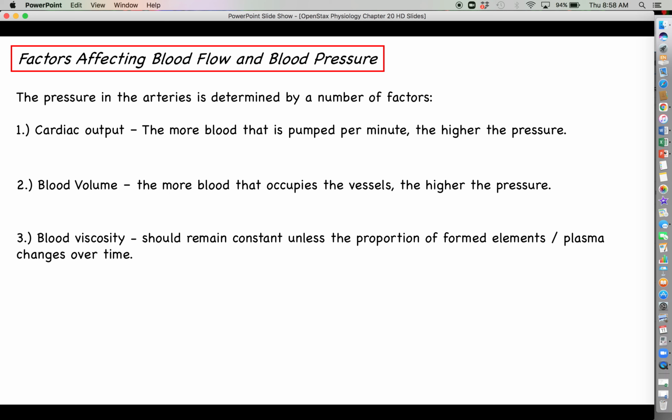The more viscous the blood is, the higher the pressure is going to be necessary to push it through the vessels. But thankfully, this is not something we're going to have to worry about too much, as this should remain mostly constant unless you're dealing with a drastic change in the composition of the blood, such as an infection in which you would have higher counts of white blood cells, or dehydration in which there would be less water and the blood would become even more viscous.